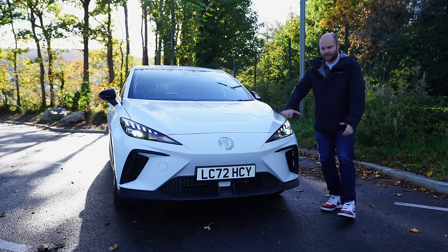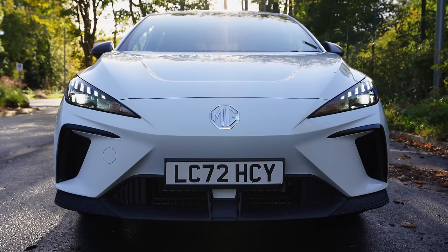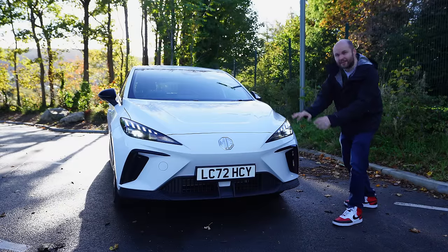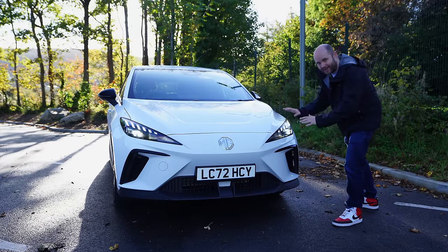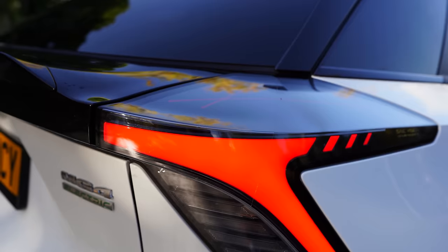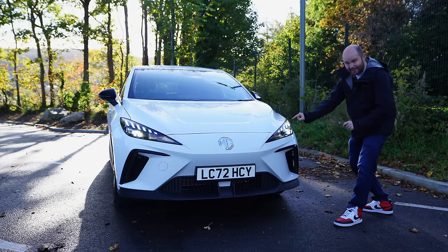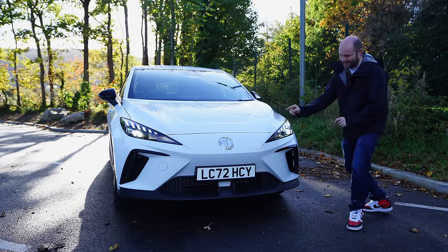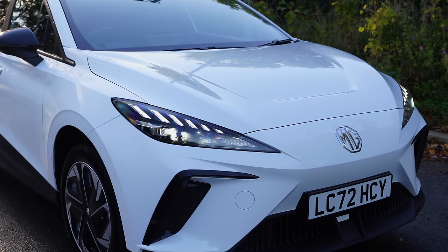LED daytime running lights, depending on whether you go for the higher spec one, we'll sit down here. But I've deliberately taken this shorter range standard car to give you a real idea of what you'll get for the bare minimum price. So you still get decent looking LED lights. I don't care what way you describe it, the nose of that car is good looking.